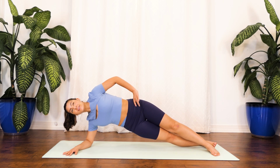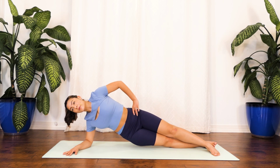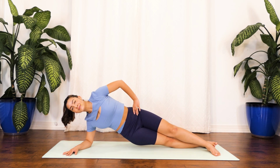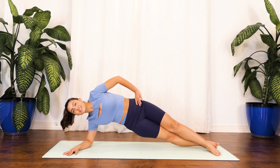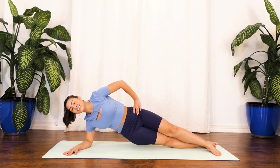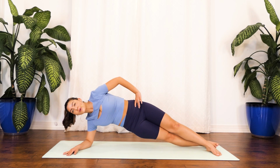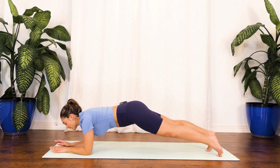Take a deep breath in right here. And we drop our hip to the mat and lift for 10, 9, 8, 7, 6, 5, 4, 3, 2, 1. Hold. Coming back into that forearm plank.